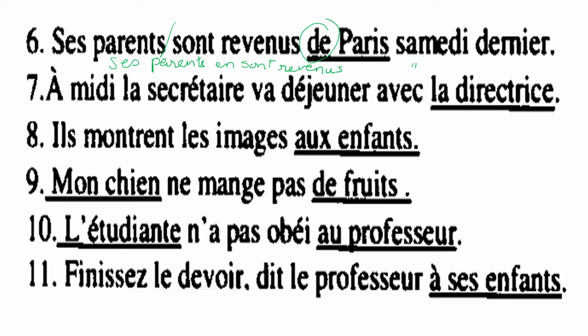Next one. La directrice. Now, la directrice, it's starting with the definite article yes, but this is not the direct object, because it is coming immediately after a preposition. And this is similar to the fifth sentence.